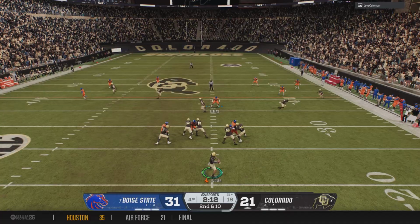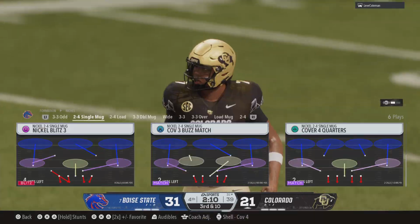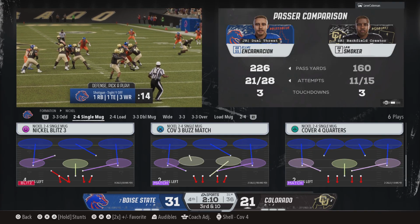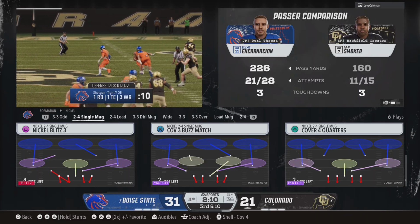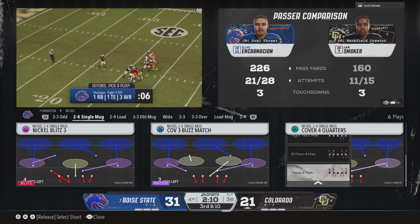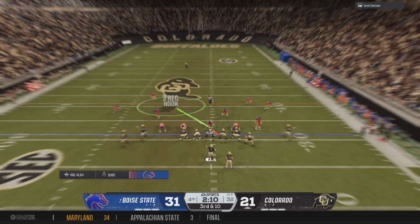They'll throw again after the incompletion, and they can't make the connection. Well, on that last play, you'd like to see the quarterback be a little bit more accurate and give his guy a chance to make the play. That ball wasn't even close to his intended target's body. Now facing a 3rd and long.